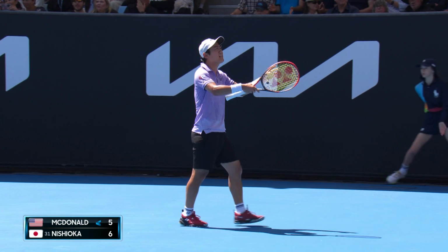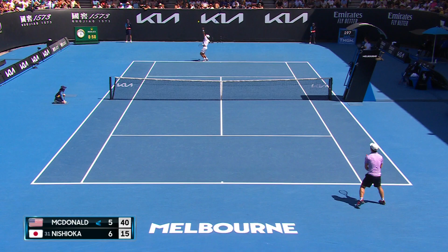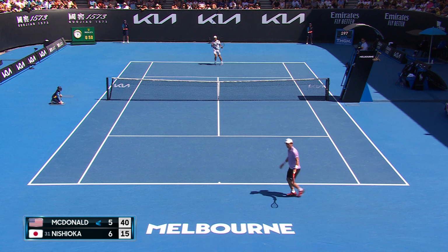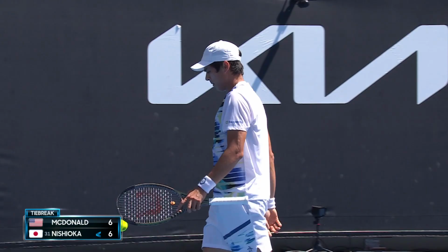Looking for that opportunity to run around and hit that big inside out forehand, which has been the weapon of choice. Just having clarity, the right one. Just feel as if McDonald were to lose this set, and a bit of doubt can start to creep in. So it's a huge tie break here.